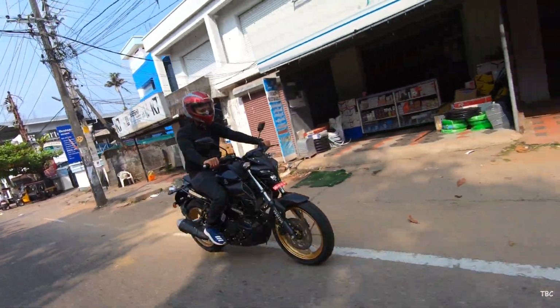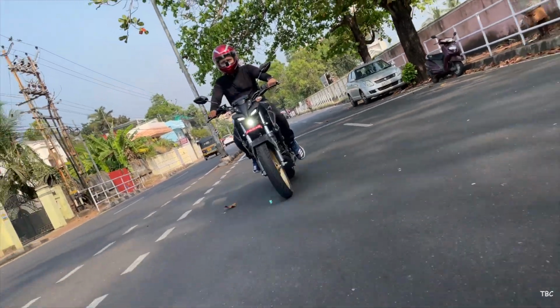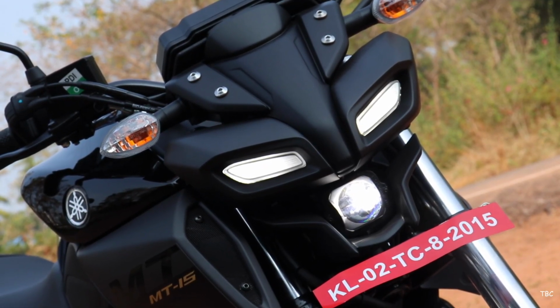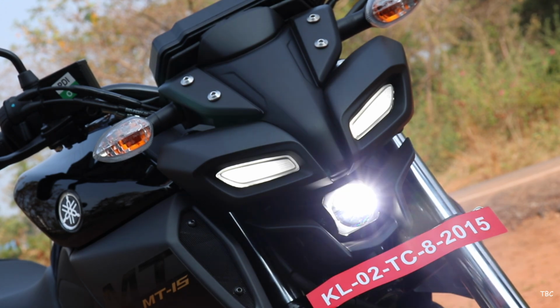And when it comes to the design, well, that's where the MT-15 is a beast of a bike. From the front itself, the look is very aggressive. It's like a proper face type design, and yet this bifunctional LED headlight has pretty good range and coverage, so your night rides are easy.